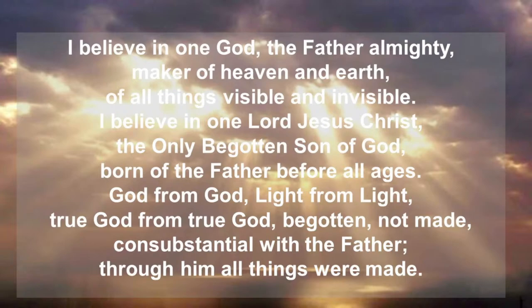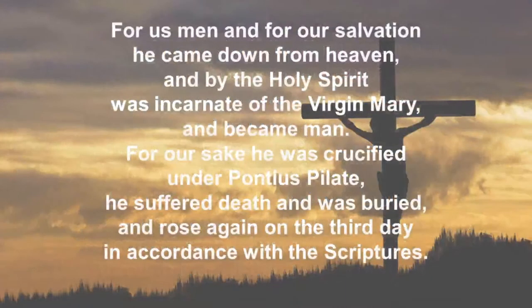I believe in one God, the Father Almighty, maker of heaven and earth, of all things visible and invisible. I believe in one Lord Jesus Christ, the only begotten Son of God, born of the Father before all ages, God from God, light from light, true God from true God, begotten, not made, consubstantial with the Father. Through him all things were made. For us men and for our salvation, he came down from heaven, and by the Holy Spirit was incarnate of the Virgin Mary and became man.